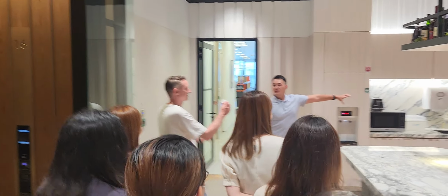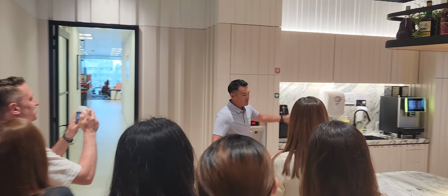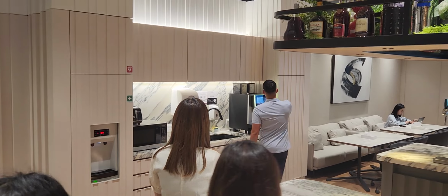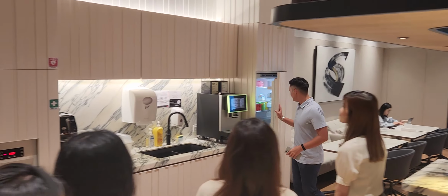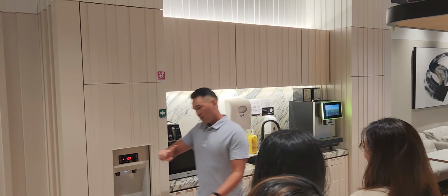There is a mini pantry here. For those of you who might be having lunch, there's a small pantry with a little recessed refrigerator here if you ever want a drink or anything in this space. We'll go on to this side of the floor.